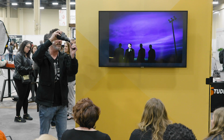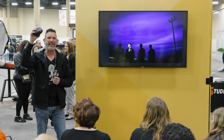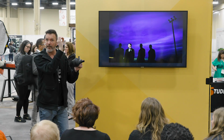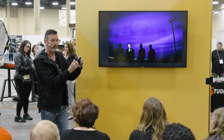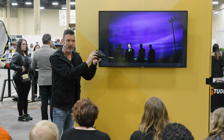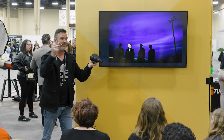It creates a really narrow beam of light, like a little laser beam, which is pretty cool. And you can sort of adjust the narrowness of that beam of light by folding this in or out, right? And that can help narrow that beam of light. The other thing that can help narrow the beam of light is how far away your light is from the subject.